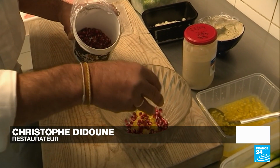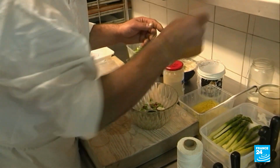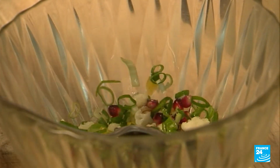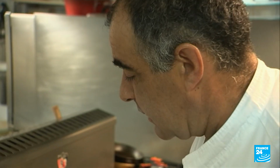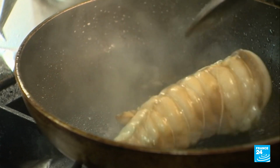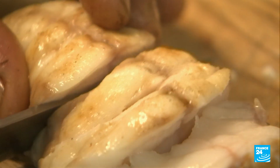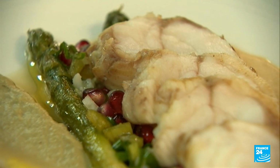I'm doing roasted monkfish with artichoke puree and a pomegranate dressing. Some cauliflower, spring onions, a few drops of fish sauce. Did you invent this recipe? Yes, because I love Asian food. And it gives beautiful colours on the plate. Seared in the pan for 5 minutes, then finished in the oven, and it's ready. Cut it into pieces. Beautiful piece of fish. It's one of the most popular dishes at his restaurant among summer tourists.